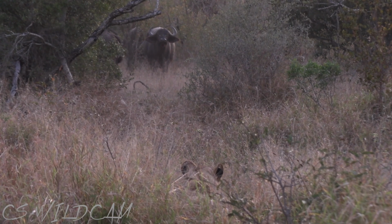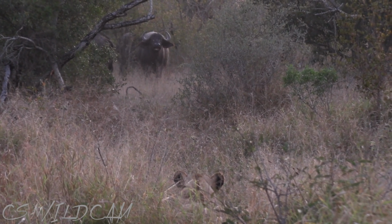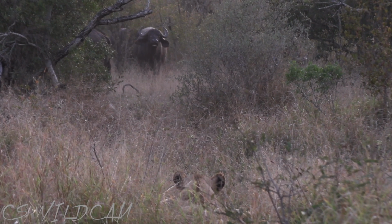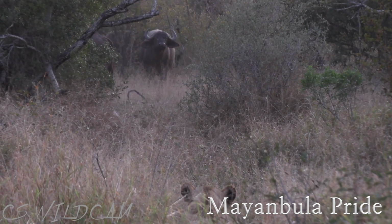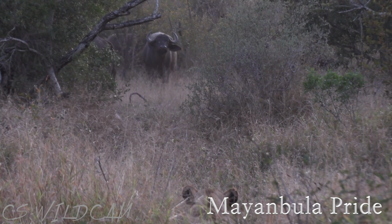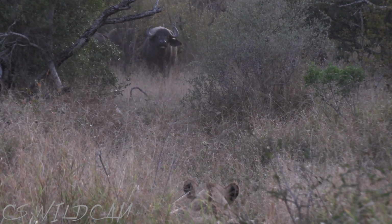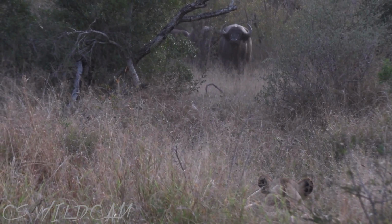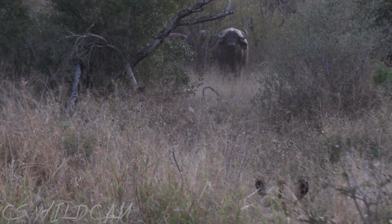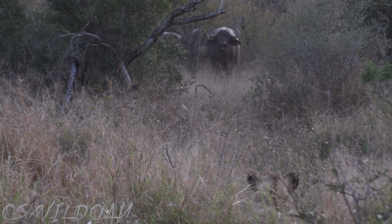As you can see, there's a lion in the foreground and buffalo in the background. We are in luck with the Mayan Bula pride. Three lionesses separated from the pride. We followed them until they met up with these buffalo. The buffalo are completely oblivious to the lionesses waiting here in the grass.